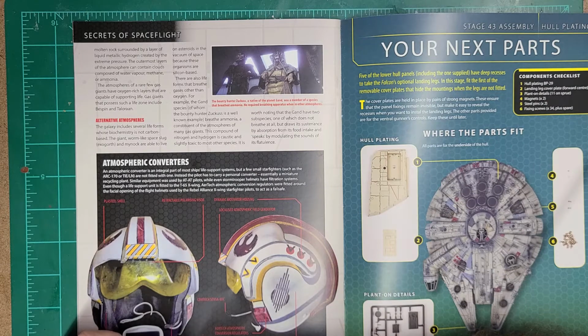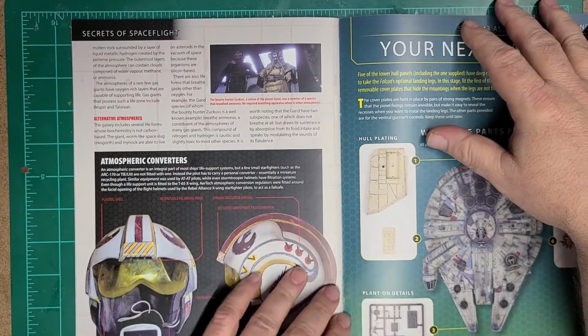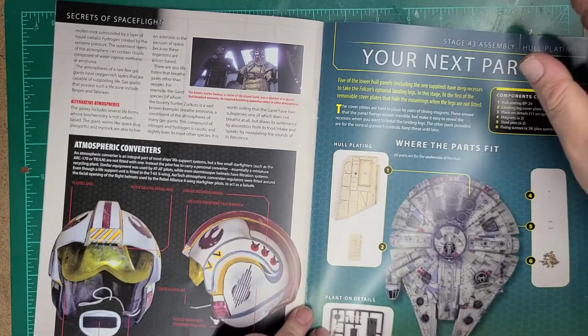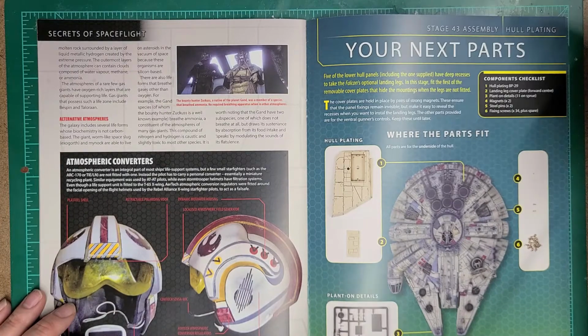It is worth noting that the Gand have two subspecies, one of which does not breathe at all, but draws its sustenance by absorption from its food intake and speaks by modulating the sound of its flatulence. So that's pretty snazzy and sexy, isn't it? So yeah, that pretty much covers it.